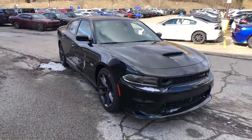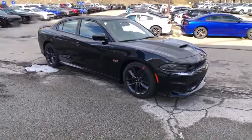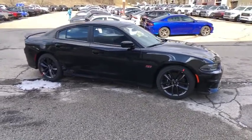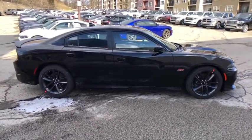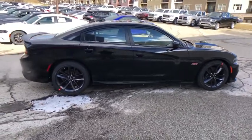Come test drive the 2019 Dodge Charger. Inject some versatility, comfort, and sophistication into your muscle. The Charger is a powerful sedan that excites at every turn. Peace of mind comes standard with Charger's 5-star government front and side impact crash test rating.